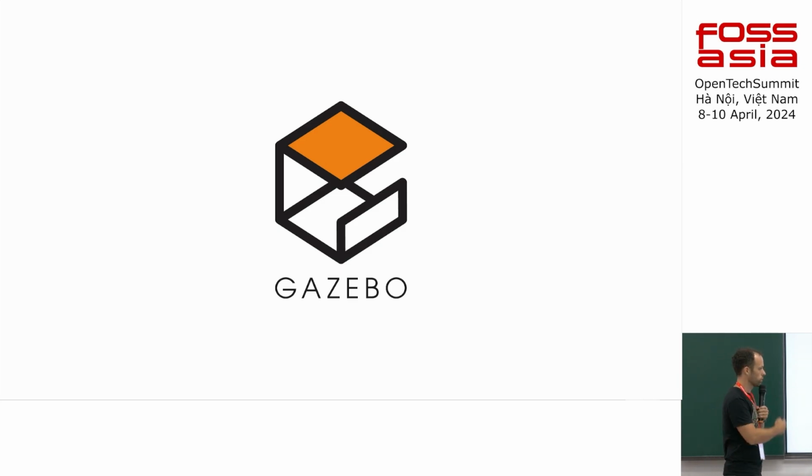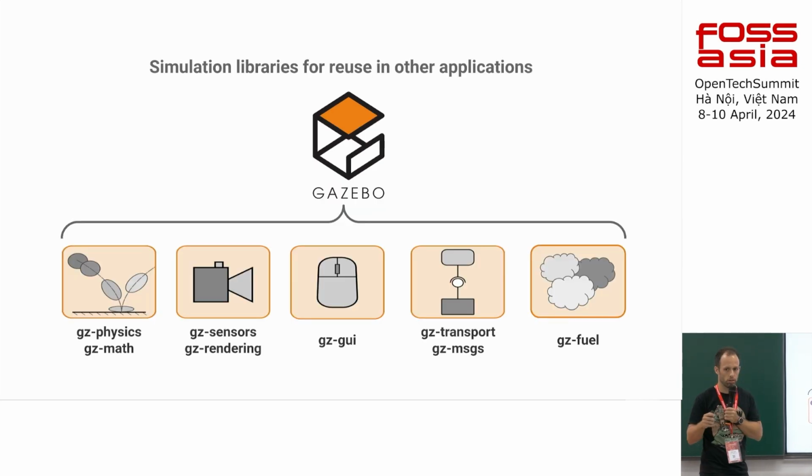So we do a lot of simulation, and Gazebo is structured in the form of libraries. You can use the entire system as a simulation, but at the same time, all these libraries can be used independently, right? This allows users to interchange different things, like the physics engine and the rendering. You can create plugins. It is very flexible, right?